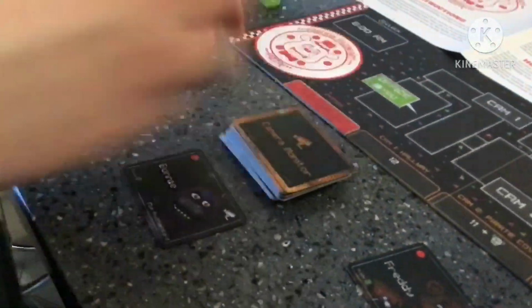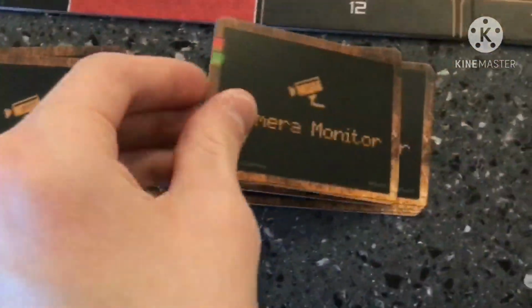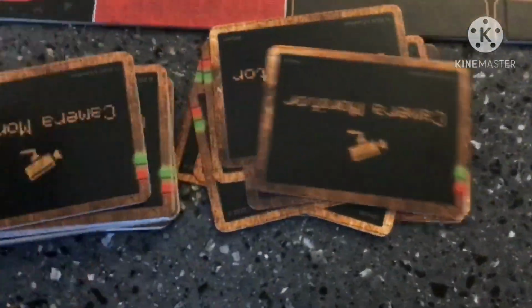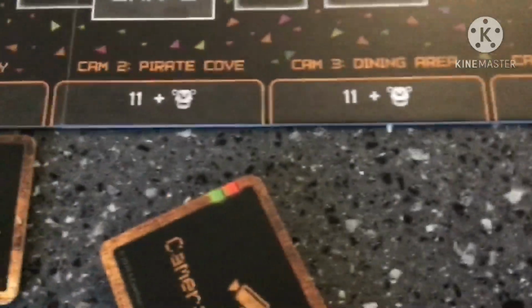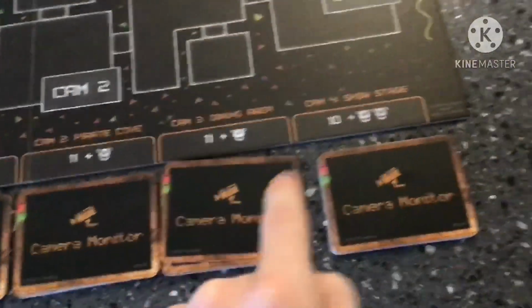Alright, let's get to it. So 12 cards here. Let's see. 1, 2, 3, 4, 5, 6, 7, 8, 9, 10, 11, 12. Now let me flip these. I don't mean flip them around, I mean put them the right way. And now we'll place 11 cards here, 11 cards here, 10 cards there, and then I'll put the animatronics in at the end. Okay, so I've put 12 cards here, 11 cards here, 11 cards here, and 10 cards here.